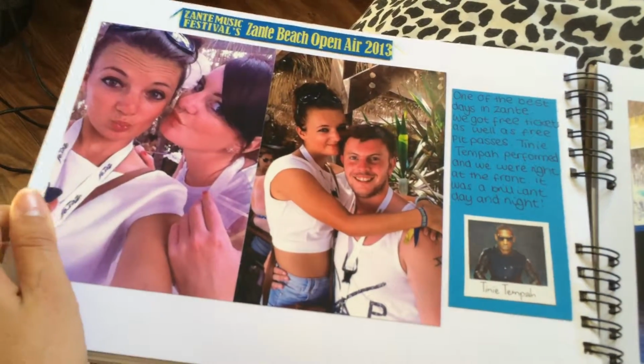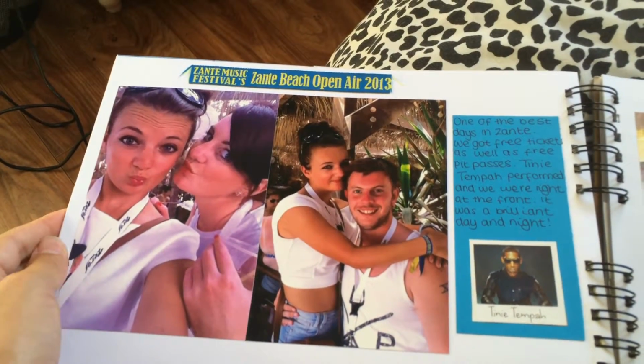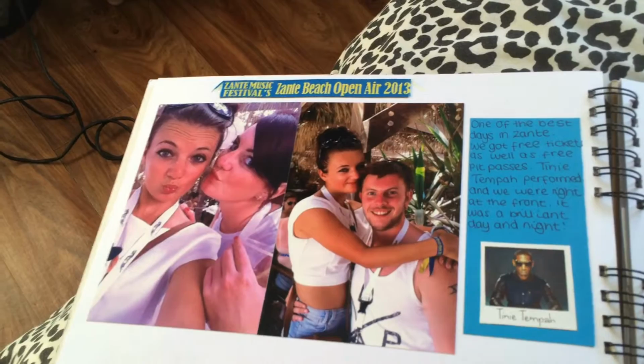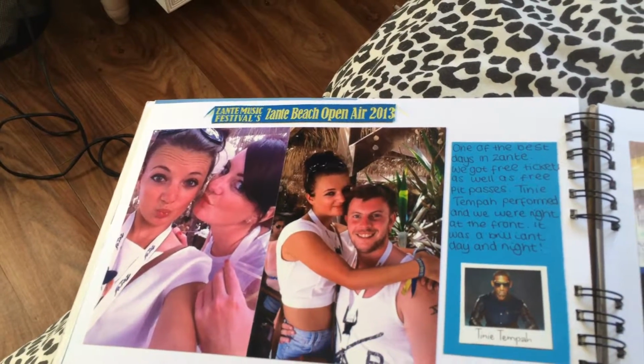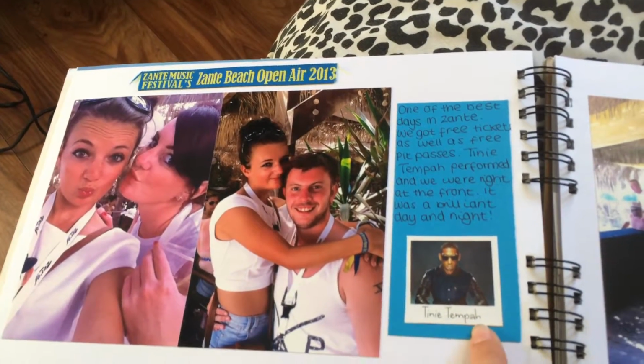Now this is probably one of the best nights in Zante, mainly because I got my phone pickpocketed at the start of the season, and this was the first event that I actually had my phone for, so I could take loads of pictures. But this is us. We all got backstage passes to the Zante Music Festival where Tiny Temple was performing.